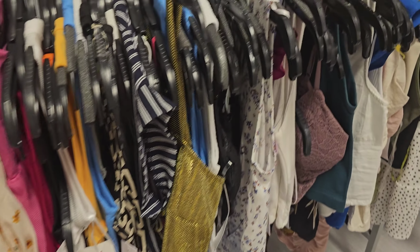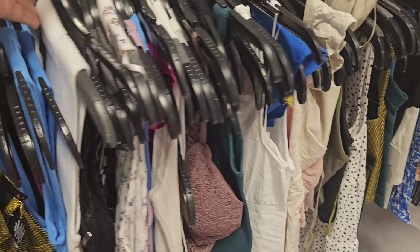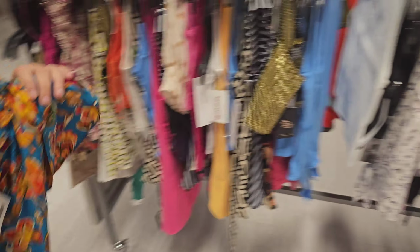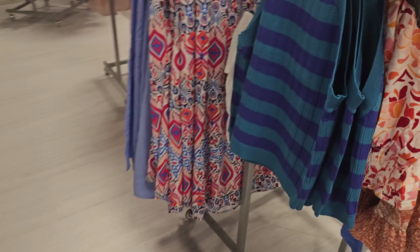That looks like someone my nana would wear. I feel like you need a fruit basket on your head. Okay, my husband picks out the weirdest tops. What? This looks like Nana would wear this. Your grandma, yeah. Nana would wear that. Okay, stop making fun of Nana.